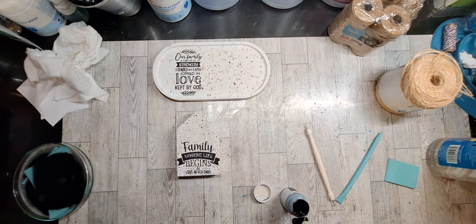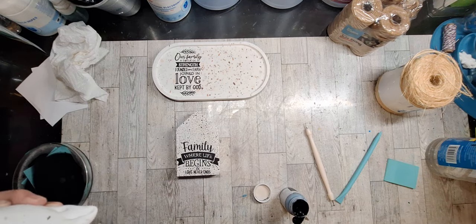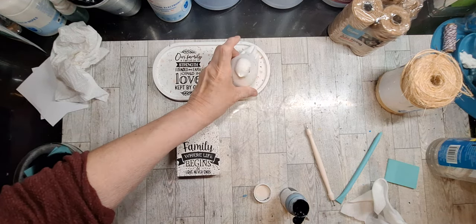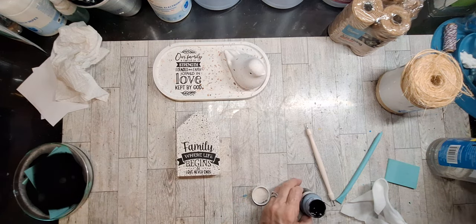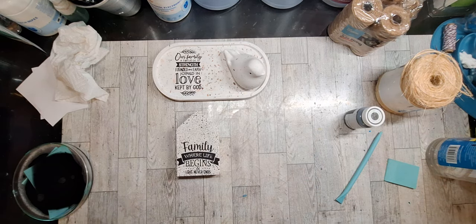I'm just taking sandpaper trying to get the black. I smudged it off. And it worked. Okay. And yes, I like the black eyes. That little touch of black tied it all together.